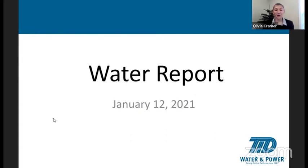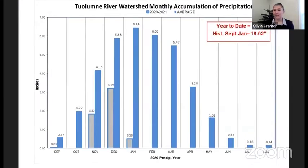So the following water report has data up to January 10th. As far as precipitation for the month of January, we have received about 1/2 inch as compared to the average of 6.44 inches. So in terms of percentage, that's about 8% of average for the month of January.